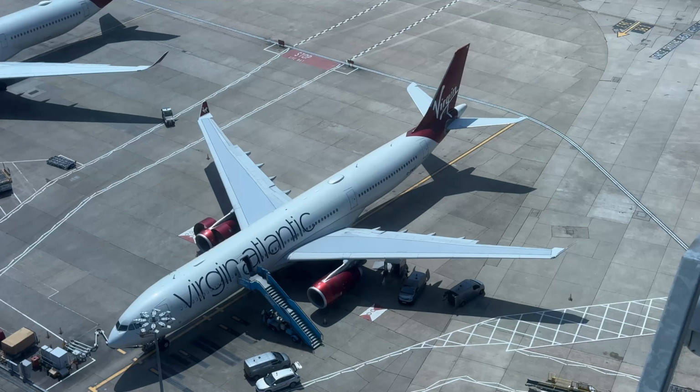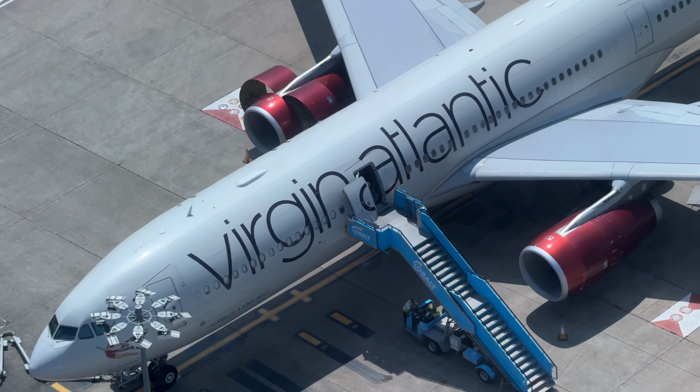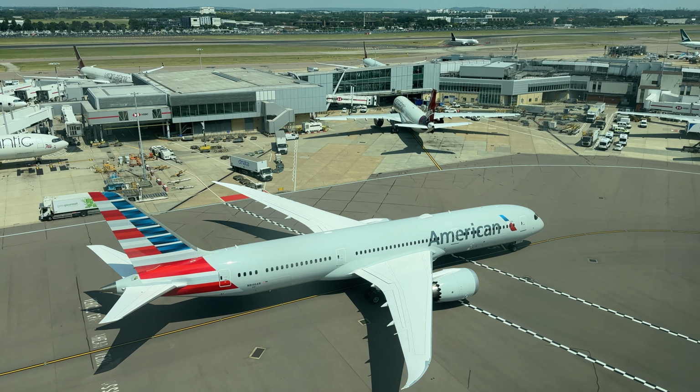over on a remote stand, gear chocked and engine cowling open, this Airbus A330 was quietly having some routine maintenance while all else flowed around it. Looking down from the tower, this was a real treat, like watching an air show in slow motion.